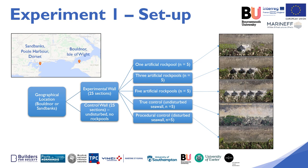The true controls are undisturbed seawall, and the procedural controls were scraped bare to track the recolonisation of the seawall compared to the colonisation of the new artificial rockpools. For more information on monitoring, please watch the monitoring video.